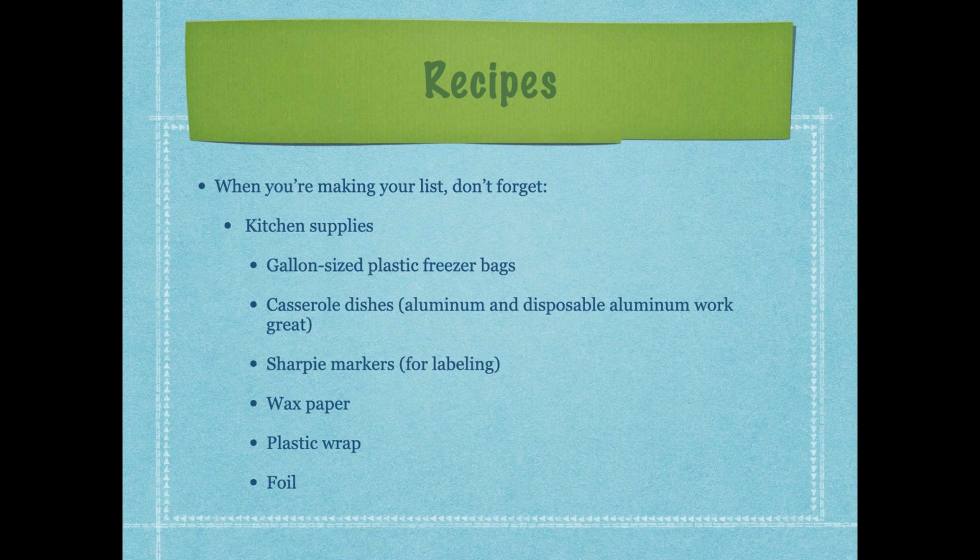Those gallon size, make sure they're freezer bags. There is a big difference between a freezer bag and a regular bag. The freezer bags are going to be much thicker, and so you do need that thicker bag. It's going to protect it from the freezer burn.